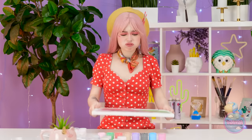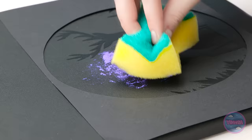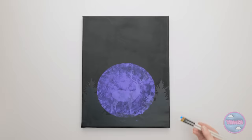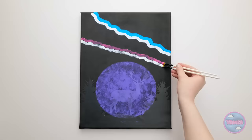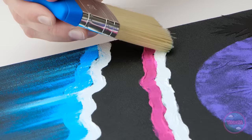Unless I can use this technique to my advantage. Think this looks too dark? It won't for long. Just blot the paint right onto the picture. Now lift up this layer. Then work on the space above. Two colors are always better than one. Cool, right? Now let's bring in the big guns. Use the brush to flick the paint outward. It gives a really cool effect, see?